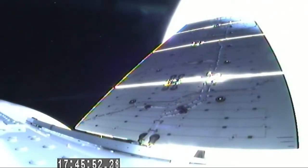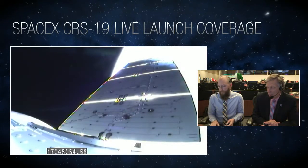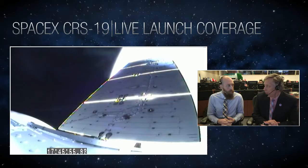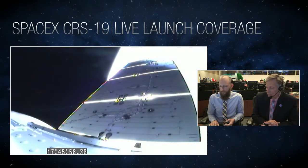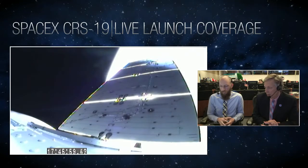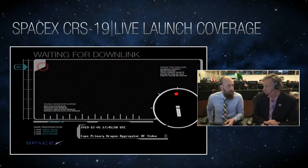They'll finish out their training for being able to do the capture and the grapple and getting the Dragon berthed, and then after that we'll be opening the hatch shortly thereafter. We've got some science that we need to get across the hatch and get up and running. So that's going to be the first couple of days here when we get going. And right now it's scheduled to get there on Sunday, correct?